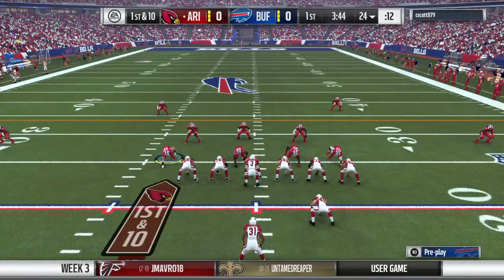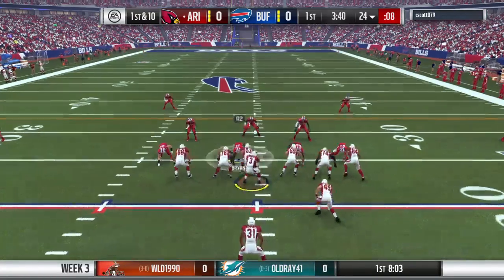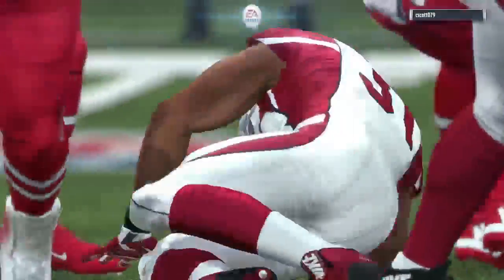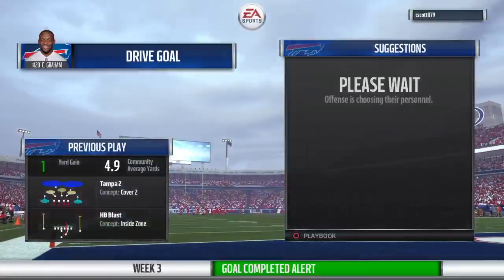Remember, he can run it. He can catch it. He was a wide receiver at Northern Iowa before he became a running back, and also has great kick return ability. Ran one back for a touchdown in 2015. Credit him with a 1-yard gain there to make it 2nd and 9.